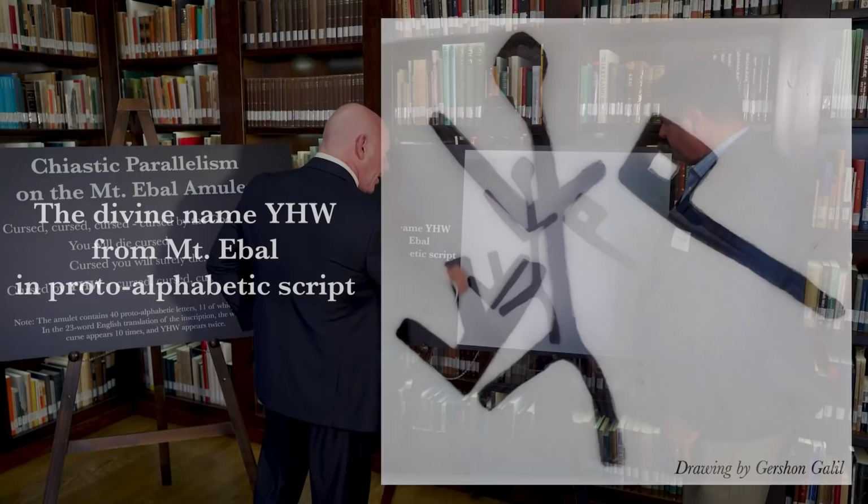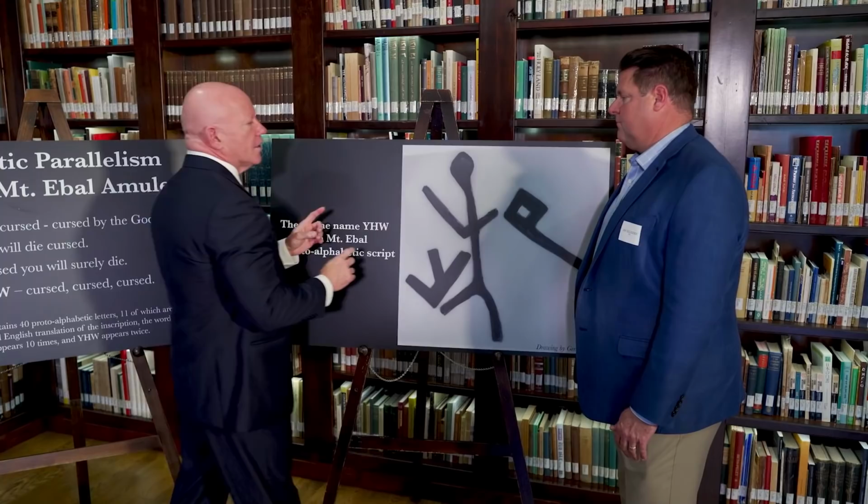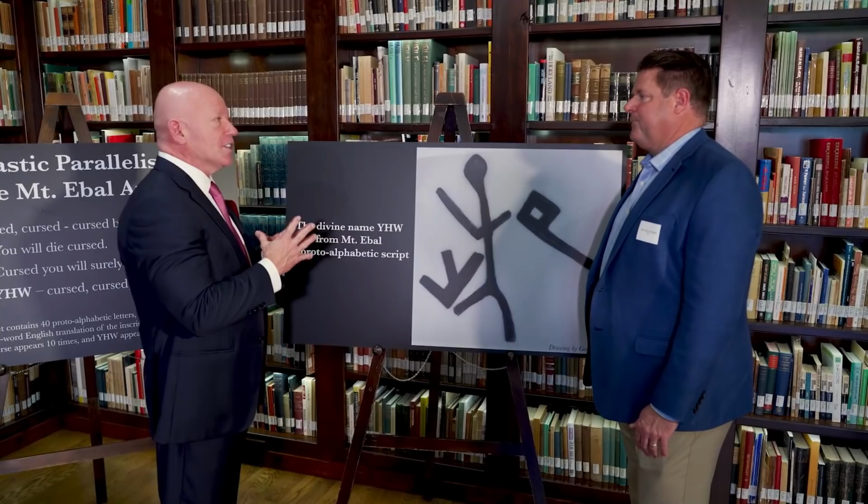So you have a yod here, and then you have a he, so this man with his arms raised, and we have many parallels of this in other texts. So you have a yod, you have a he, and then you have a vav, and together this is Yahweh. And this is the first time we have this in Israel itself. And from this early time period, this is mind-boggling.